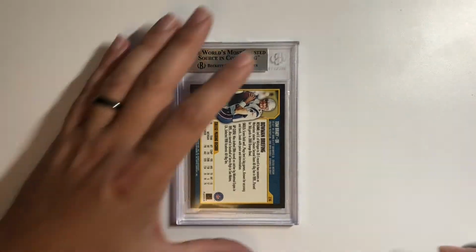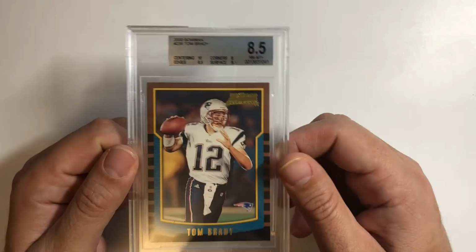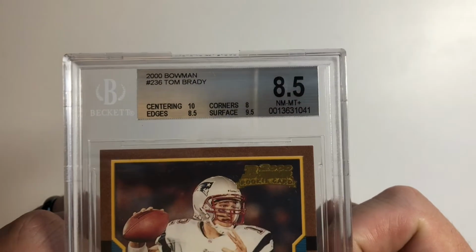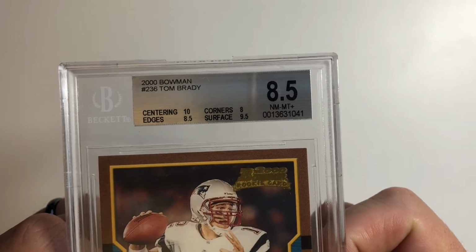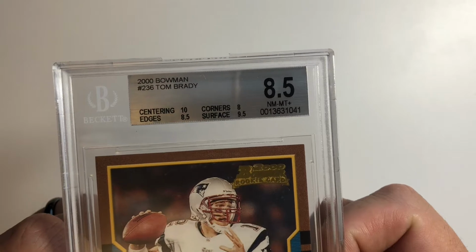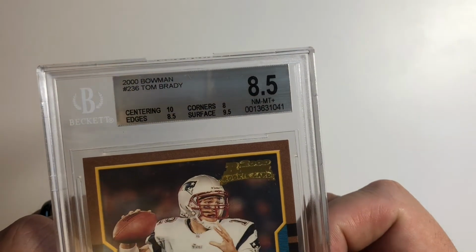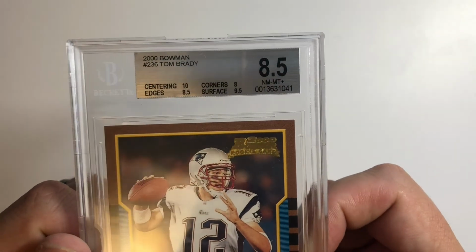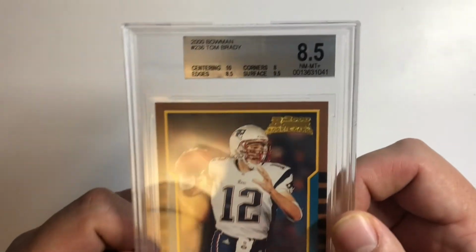Okay, so let's now reveal the grade that we got. So we got a BGS 8.5, as you can see there. The centering is spectacular. Got a 10 on the centering. The edges are 8.5. The surface is a 9.5, which is great. Super clean surface. The corners got an 8, and that's the one I felt like they got a little tough on.